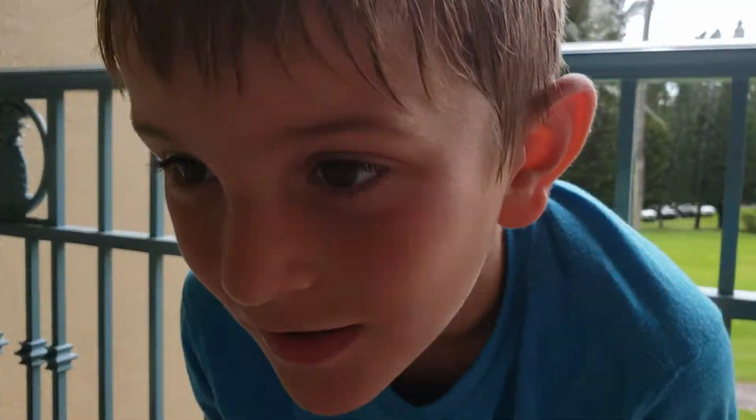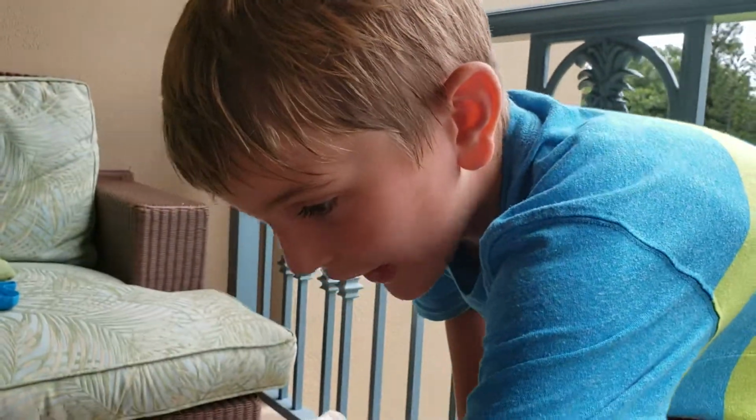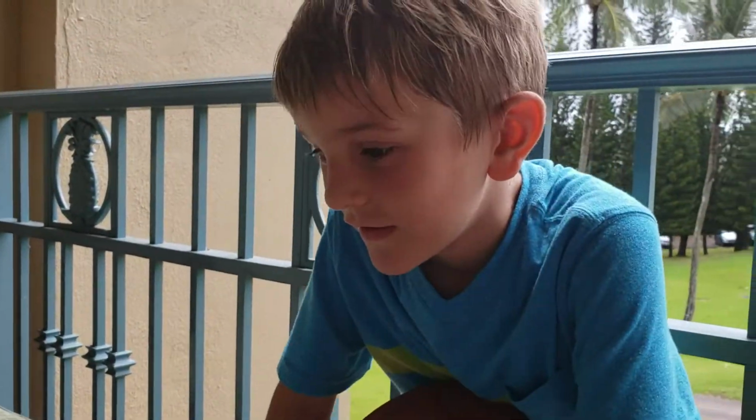So anyway, is it a pretty awesome place to stay? Do you recommend it? Yes, I recommend that place. The Ritz Carlton Kapalua?